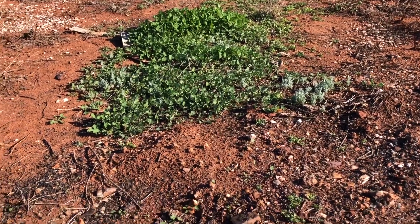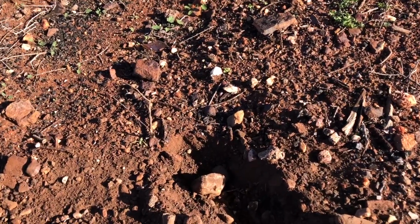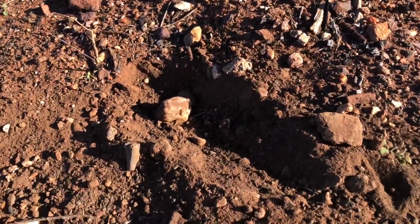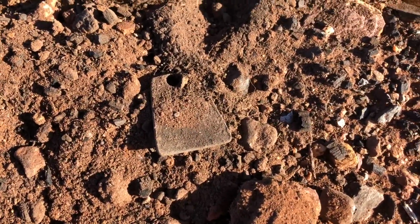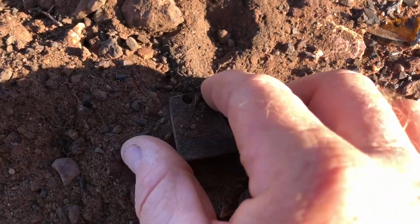Well, I've been out hunting for a couple of hours this morning. Picked up a few silver coins, and got a scratchy sort of tone on this pile here. I gave it a bit of a foot scrape, and what looks to be another dog tag came out. So hoping it is.